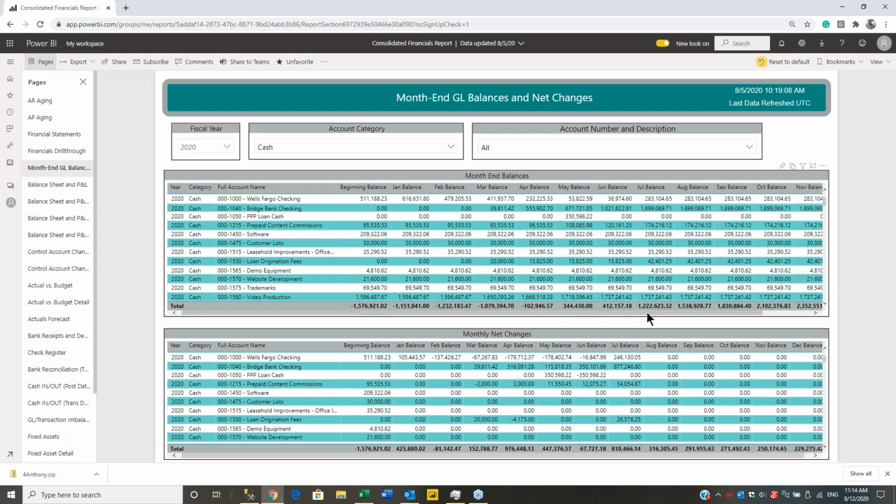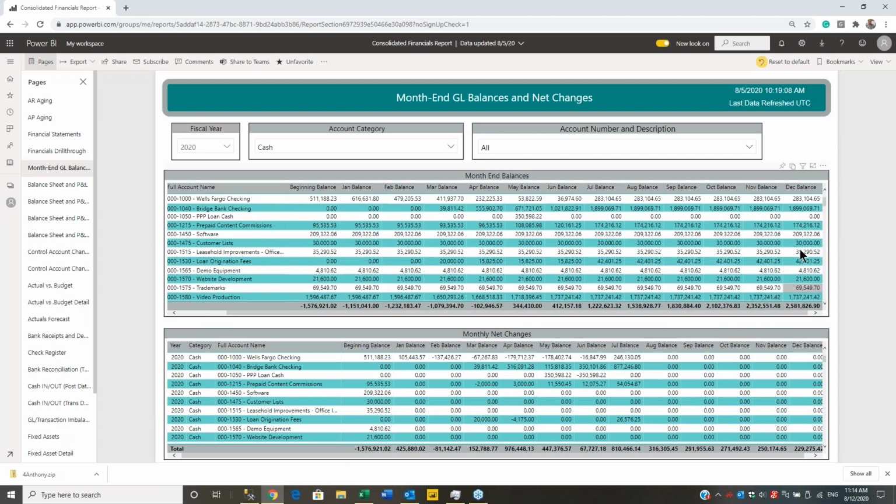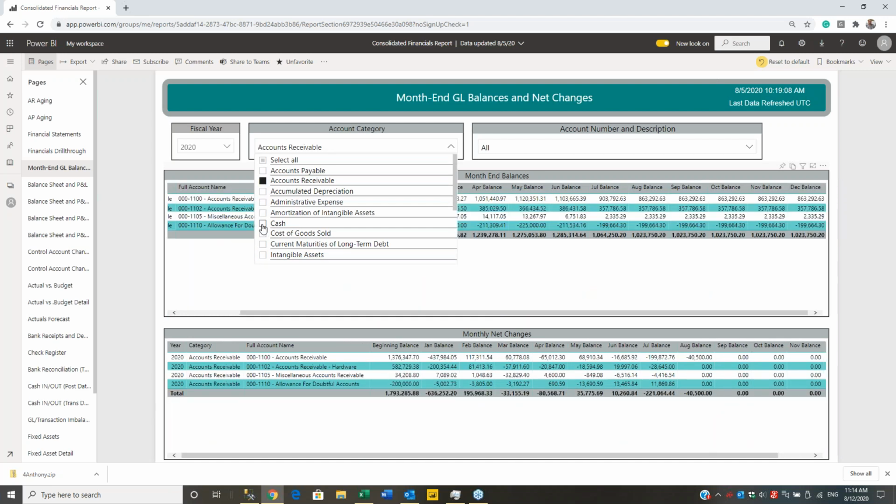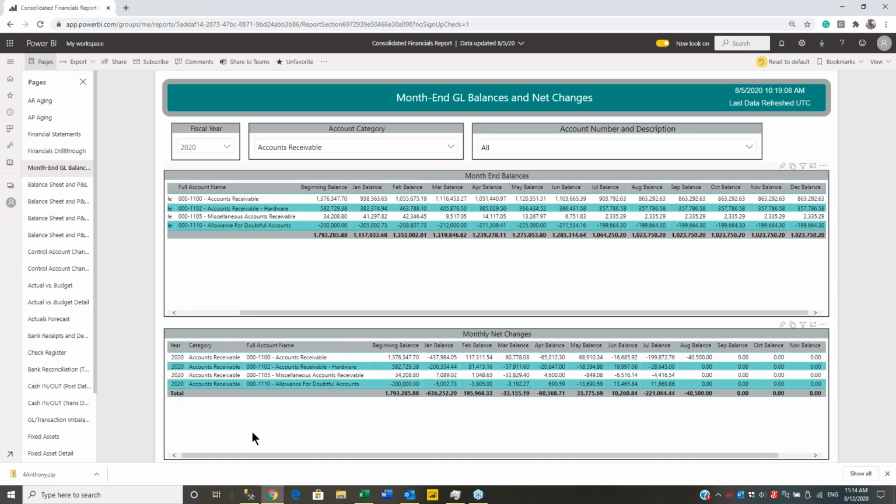So these are all of your GL account balances based on all of the net transactions. It's a pretty nice feature. I think it basically is your balance sheet. Same with receivables. You can see all of your net transactions that roll into your balance forward, so you always know what your current GL account balance is just by clicking there.